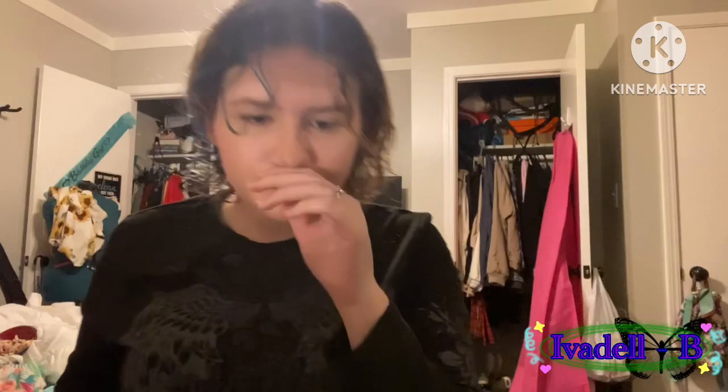This is the Wet n Wild Dual Ended Contour Stick in the shade Light to Medium. I got a desk organizer, and I'm so proud of myself. I'll put that back later. I'll figure it out.